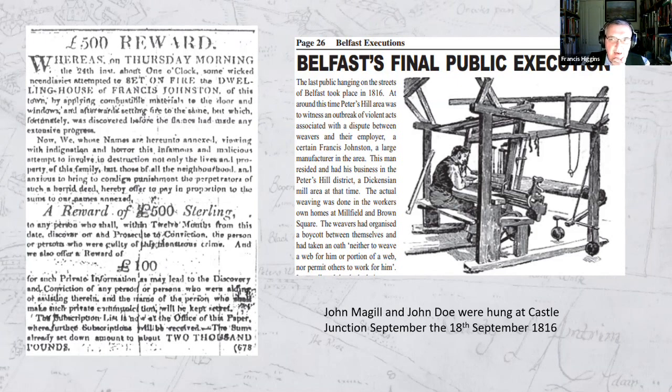And eventually 5 were caught for it. They were informed on. One was the informer, so he got off scot-free. 2 were sentenced to 18 months imprisonment, which in those days was no fun thing. 2 were flogged, but 2 were hung. This guy here, John McGill, and incredibly John Doe, were hung at Castle Junction, so roughly where Primark is, on September the 18th, 1816.